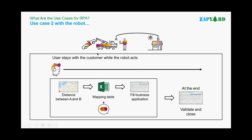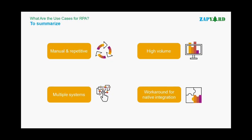What I'm going to show you with these use cases are some examples. They might not match your actual business processes, but these are examples where automation can really take place using RPA. There are so many examples and so many use cases that can be converted into automations.